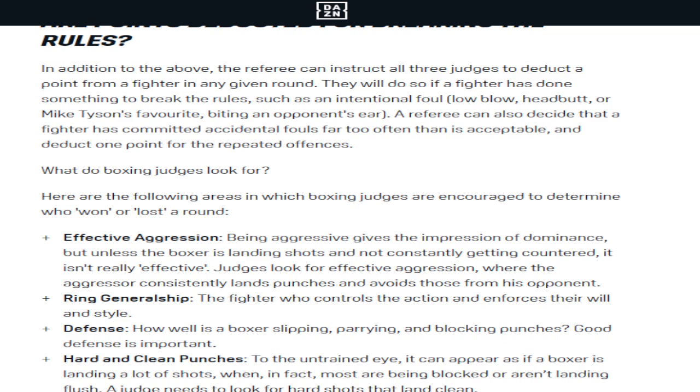When you understand just that first part of the criteria, right? If Lomachenko is not letting his hands go, and Devin is, by default, you have to say Devin is the effective aggressor. If Lomachenko is doing that, which he did in some rounds, you got to say he's the effective aggressor.